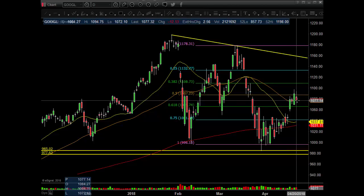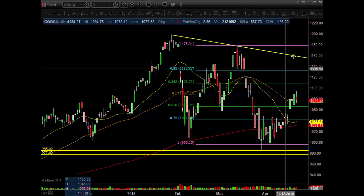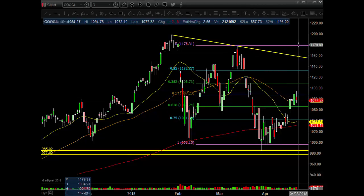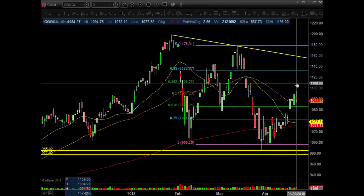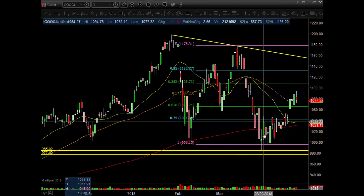Bottom line again, SPY sells, everything sells. SPY moves up, everything pretty much moves up, unless it has earnings or some news out there that can drive it higher or drive the price lower. So again, we're looking for this area here, gap fill, trend line. This thing pops up, it's got some good resistance up here, 750, 618 on the retrace from this high.